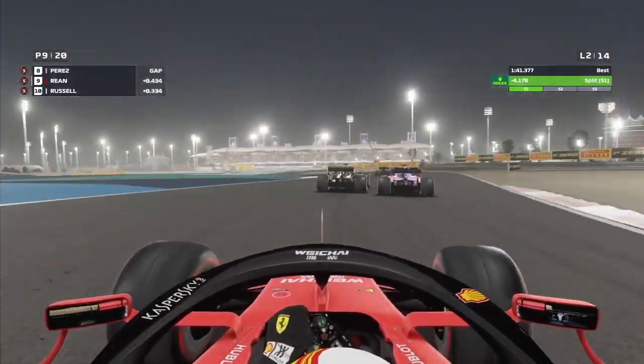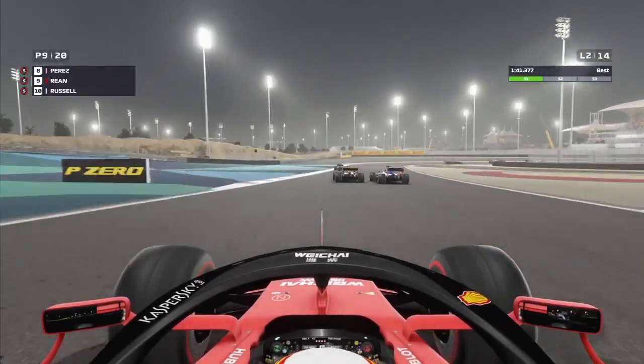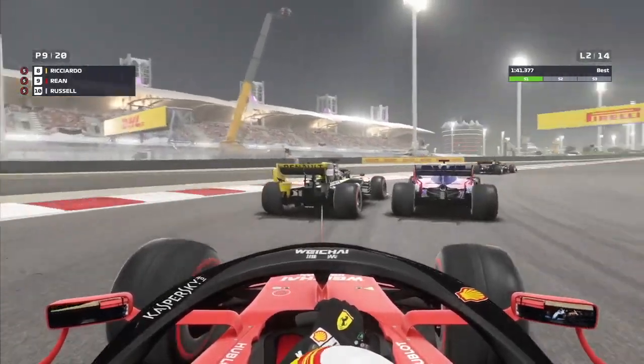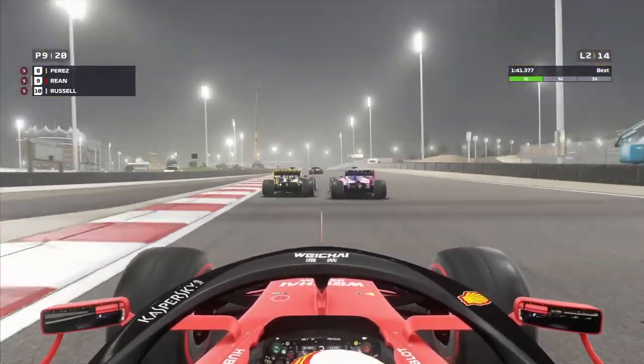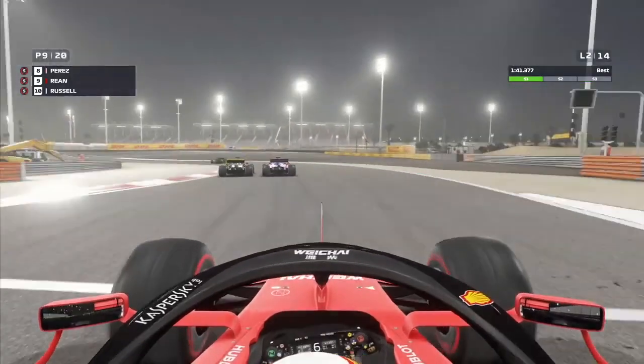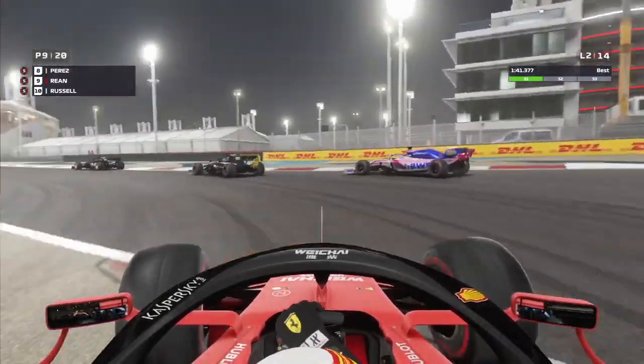And now Sergio Perez is still side by side with the Renault up ahead, and who will get this race position? There's still Ricciardo and Perez fighting it out here, side by side, but there has to be one overtake winner, and Sergio Perez goes off wide.